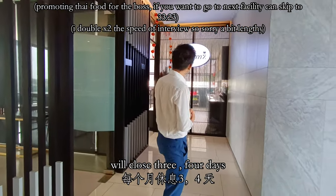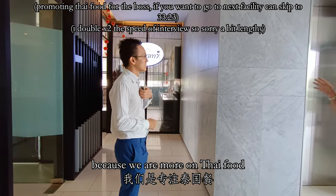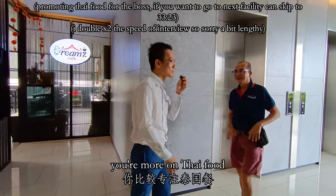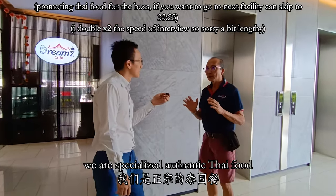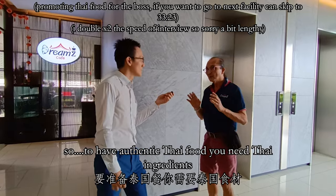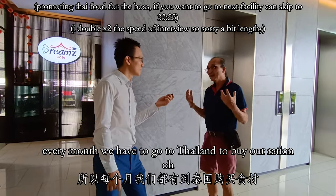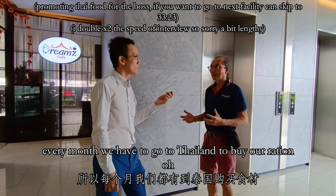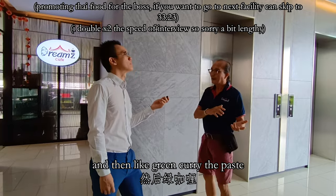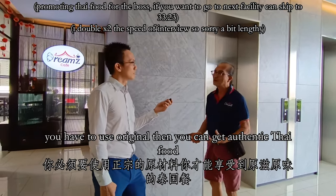Every month, we will close 3-4 days because we are more on Thai food. So okay. Our ingredients. Yeah. We specialize in authentic Thai food. Our chef is a Thai. So to have authentic Thai food, you need Thai ingredients. Then only you can get the real taste. So practically every month we have to go to Thailand to buy our ration. For example, pad thai. The noodle, we cannot get it here. So we have to buy it from outside. And then like green curry, the paste, all those sauces, you have to use original, then you can get authentic Thai food.